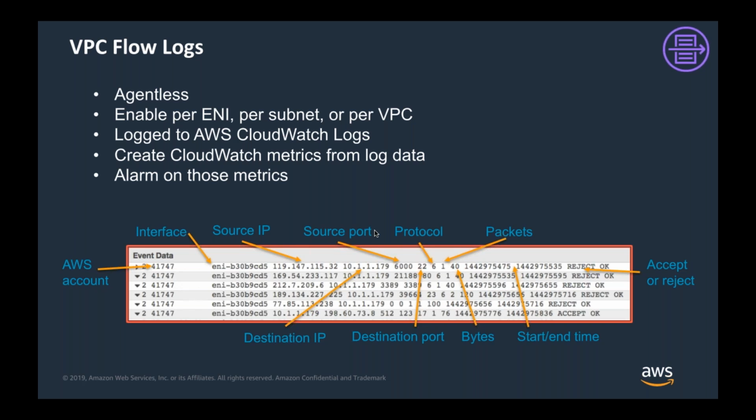This can be particularly helpful if you know that specific instances shouldn't be communicating. If you see activity on that side, you know that either something went wrong. Maybe there is an agent doing something that it's not supposed to do, or maybe there was a configuration that now can be detected and be traced back.